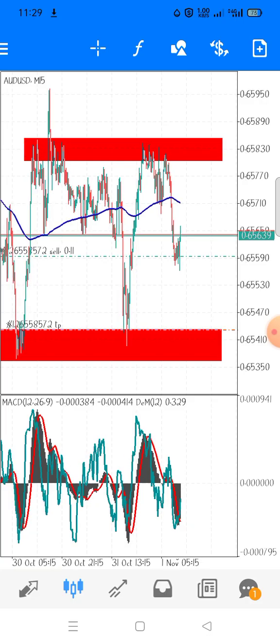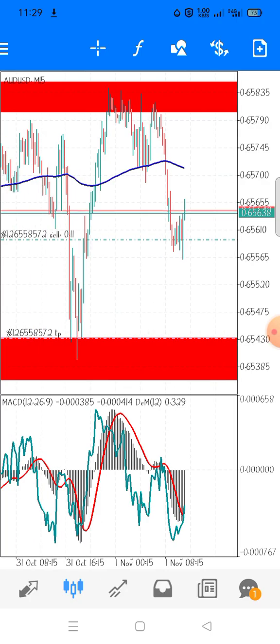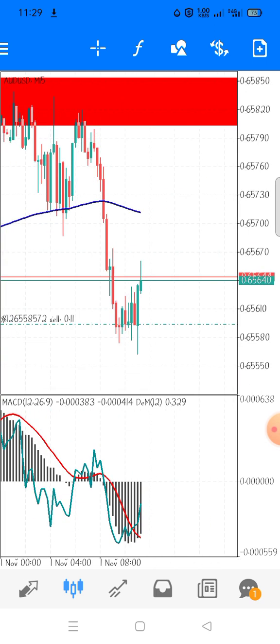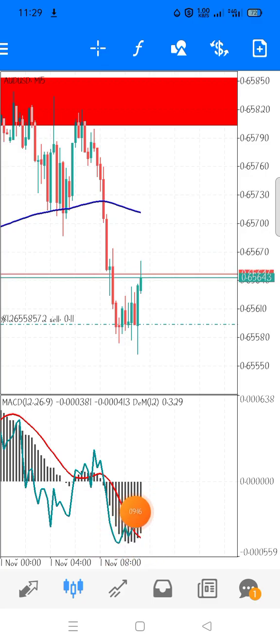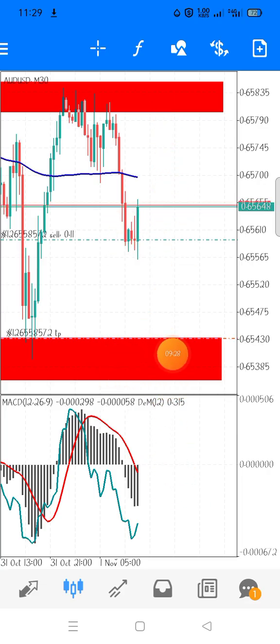So let me enlarge this so that you can see what the graphs are like. So you can see this is the strategy. I'm using two indicators. I'm using MACD, and I'm also using D maker. The green line is the D maker. Then this one with the graph and the red line is the D maker and moving average. So I'm going to show you how I've set my two indicators. You can also enlarge, you can see right here. According to the two indicators, it's showing that it will go up. Let's see what's happening here. It will go up. Here it will still come back to this level.